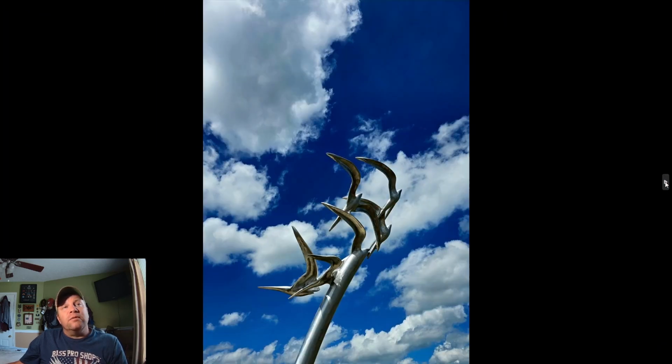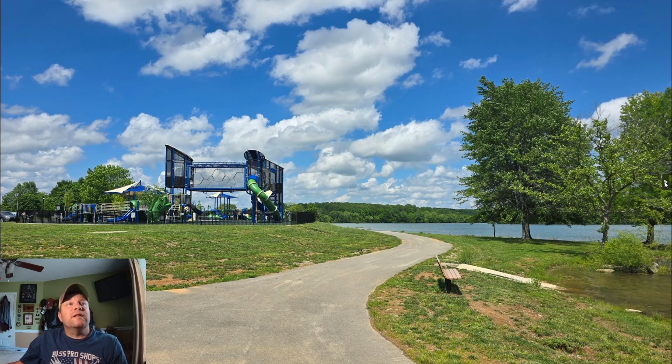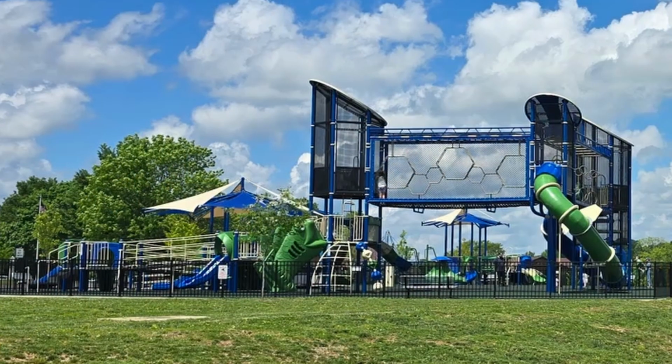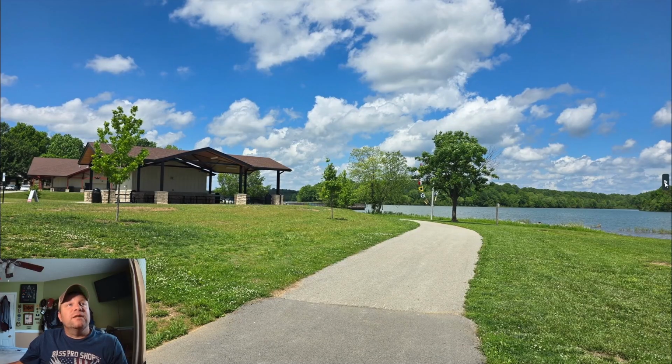There's something really cool that I saw along the way, so I took a picture of it. Now, if you're a kid, check that out. That's awesome. Or if you got kids, make sure you take them up there, because I mean, you got slides, you got stuff to climb on, and you got views for days.